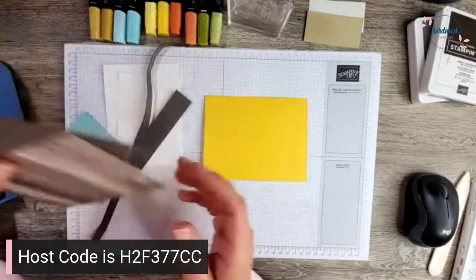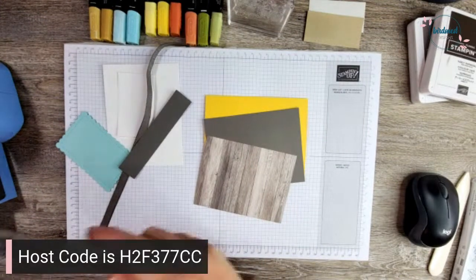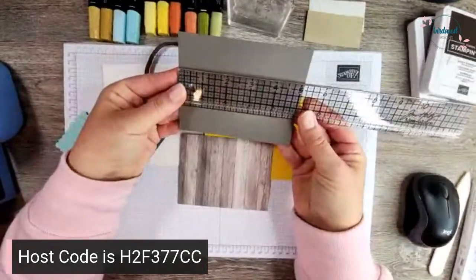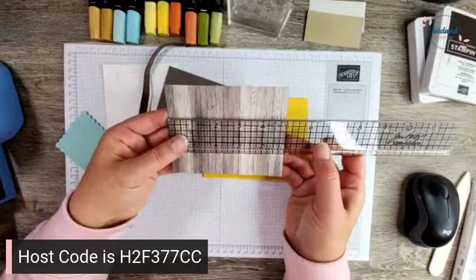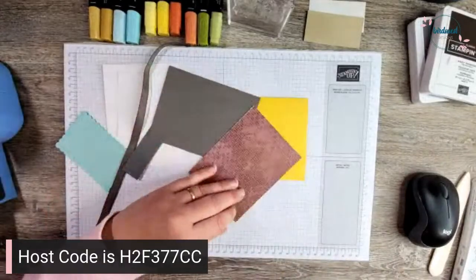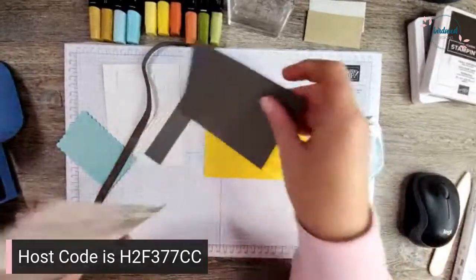Okay, the next thing I want to do is we're going to take our Pebbled Path cardstock, and I will give you the measurements if I can find my ruler here. There it is. Okay, so Pebbled Path cardstock, if you want to make a card just like this, is 5 1/8 by 3 7/8. And then our Designer Series paper, which is going to layer on top of that, is 5 inches by 3 3/4. So we're going to go ahead and attach those two together. And then we're going to go ahead and just add them on to the front of the card.